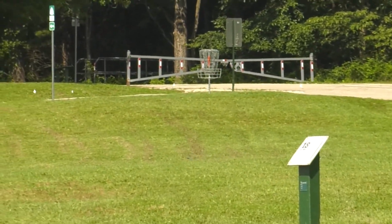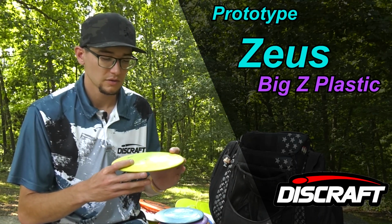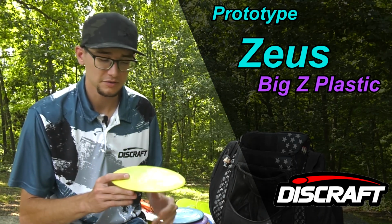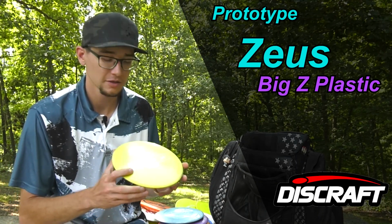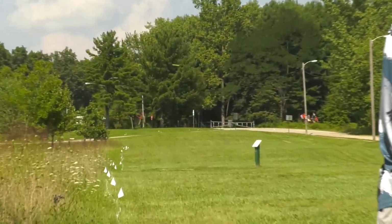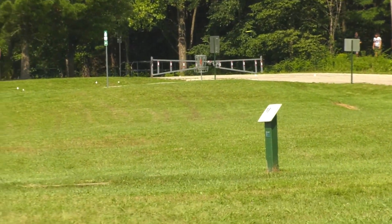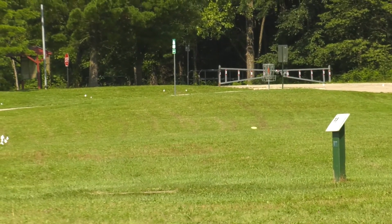And the last one is this prototype Zeus. Used to be the Kong, so a buddy of mine calls it the Zong, but it's got a nice top to it. This one's come in and out of the bag over the years, but it goes pretty far. It still has some stability to it at the end though.